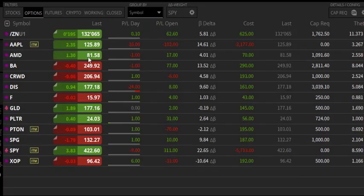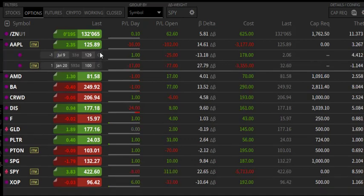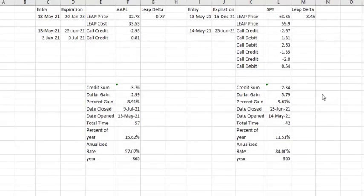Going back to positions here, I have a Poorman's covered call here on Apple. You can see I paid $3,300 for the 100 calls, and these have 593 days until expiration. And what I do here is sell the short-term calls to capture some of the upside, but really to capture this theta decay. This allows me to be long Apple stock for less money and still benefit from theta decay and some upside potential. So the way that I track this is by using this spreadsheet.